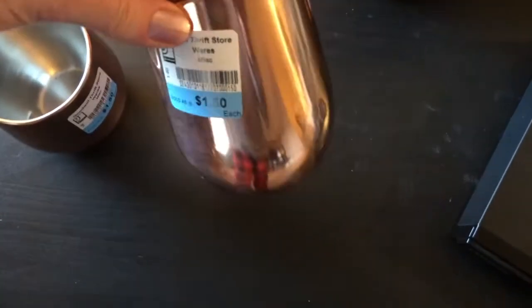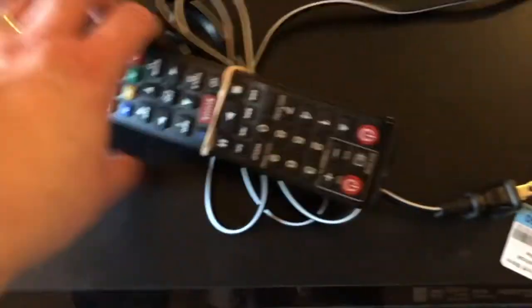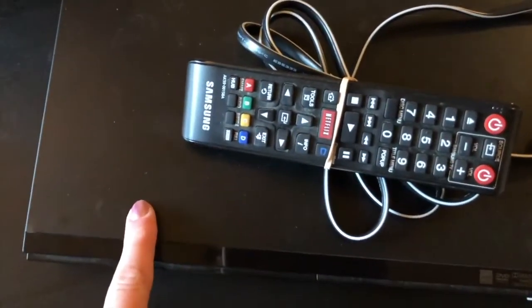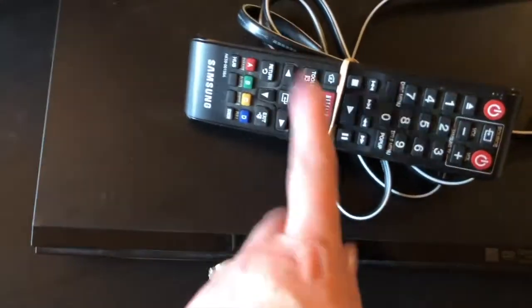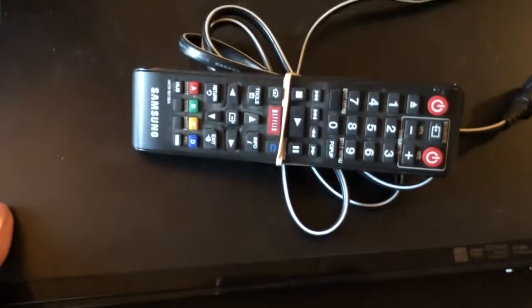I picked up these cute little copper glasses. I don't know if you can tell that they are copper colored. So two of them, they were each $1.50. I thought those were super cool. I really like those. And then we picked up, we needed a new Blu-ray player, so it was only $12.50, and it came with a remote. Usually when you pick up DVD players, they don't come with the remotes. So that was a nice surprise that it did come with a remote.